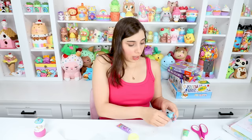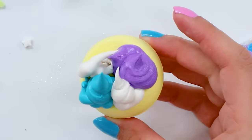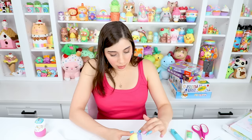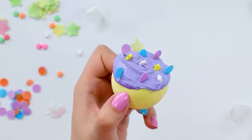Cool. I'm gonna abandon the piping tip because that got weird. Let's just go crazy with this and try to do all the colors at once. What have I done there? Let me just swirl it around. Oh my gosh, this is so bad. I was trying to do something unique and different, but this kind of ended up just being the worst thing ever. All right, that's what I made.